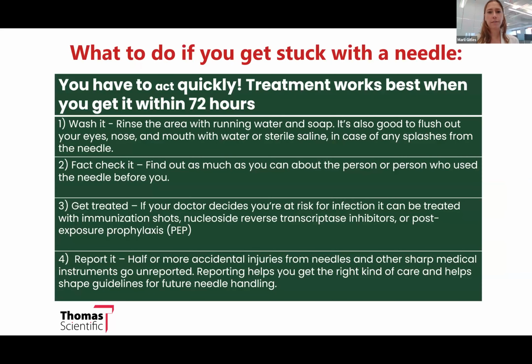So just really briefly, God forbid, what to do if you do get stuck with a needle. If you're not using a safety product, not all hospitals have fully converted to safety products, although they should at this point due to legislation. But the number one thing is to act quickly. Treatment is most effective if you act within 72 hours of getting stuck.